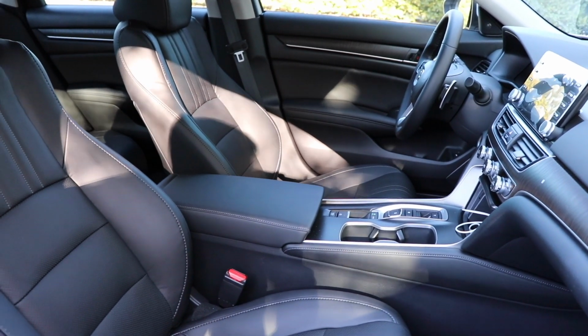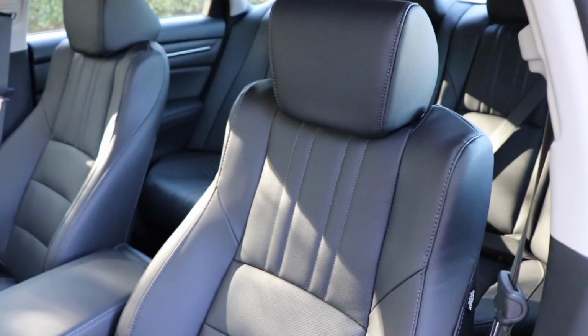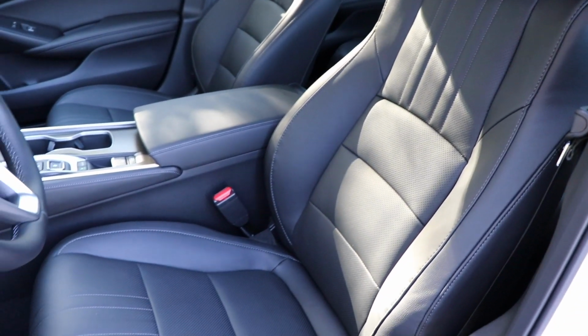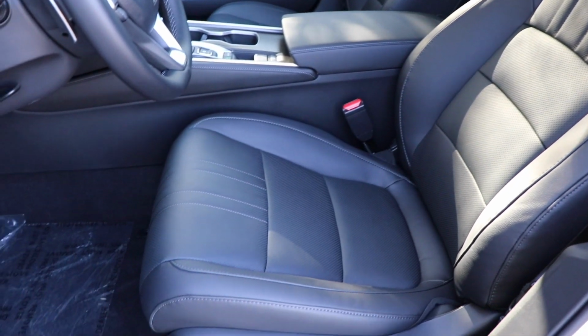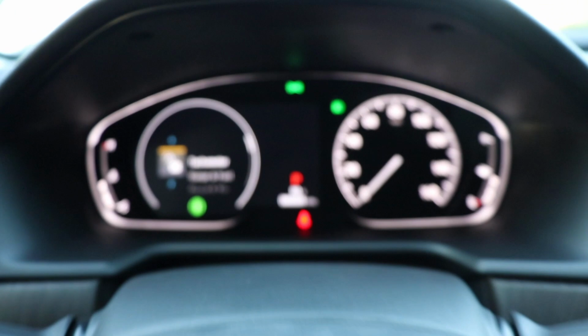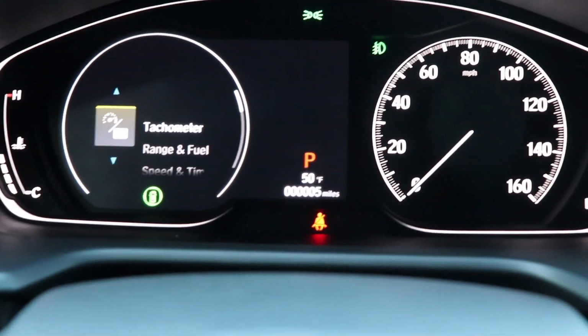I've got a lot of space. The leather is nice and soft. It's just impressive. I'm really comfortable in this car. I mean, I think I said that already, but 12-way power, 4-way lumbar, that's impressive. Honda gives you push button start as well, and we've got a nice information display up here.